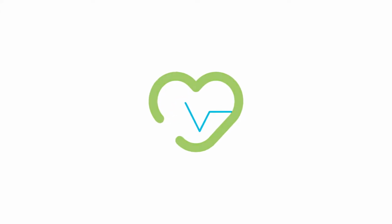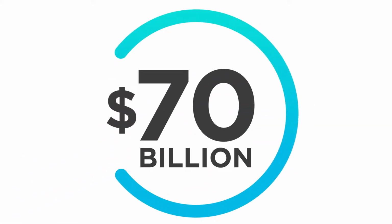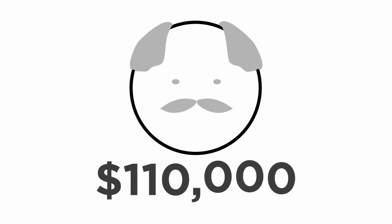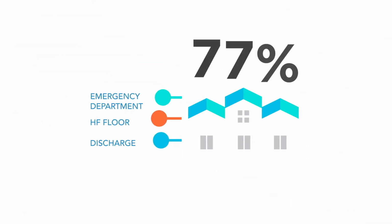Heart failure in America is a growing epidemic, and it's causing healthcare costs to skyrocket. By 2030, heart failure costs are expected to double to $70 billion in the United States. And for each patient, the lifetime direct cost of treating their heart failure is estimated to be as much as $110,000. Most of this cost comes from hospitalizations, up to 77%.